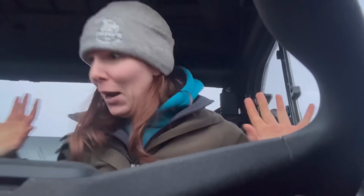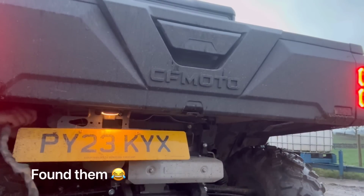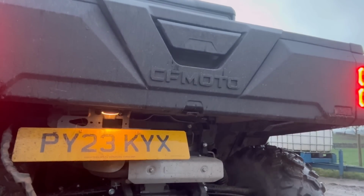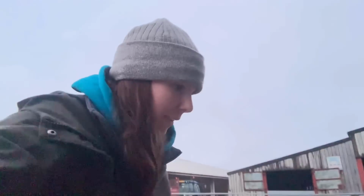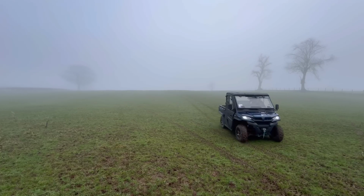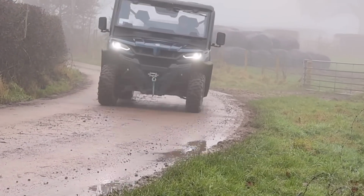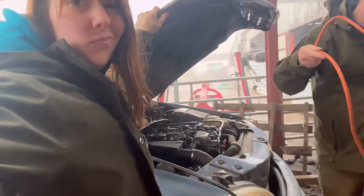I have so many opinions right now. We don't need these in there. Found these in the scrap heap and I thought, I shall have those, while I put my heated seat on. I thought we were over the chilly mornings. I thought we'd got through this. Obviously not. Elbows to the rescue.